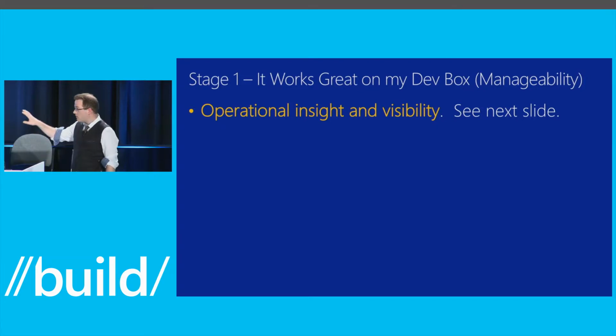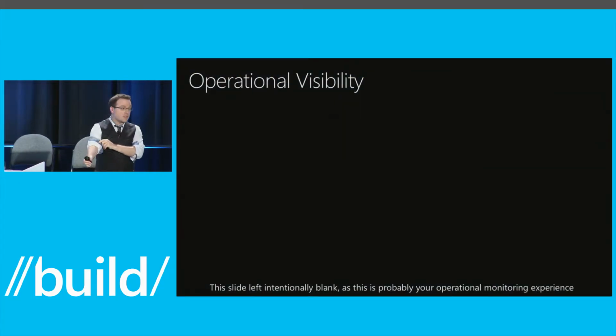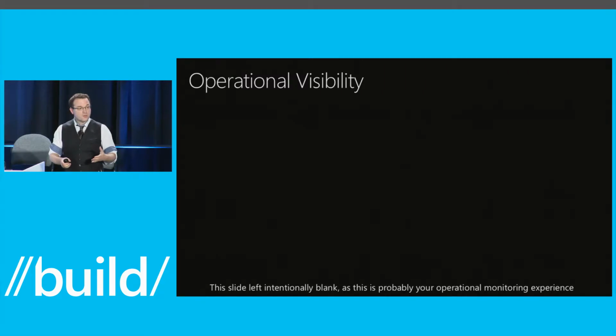So that diagram I showed before, operational insight and visibility, how much do we think we really get by default? A lot of head shaking? This is kind of what you get. Unfortunately, most of the time, an escalation lands on my team's desk. The first question we ask is, show us your logs, show us your telemetry, help us understand. And the answers range from, we don't have any, to, it logged too much, so we turned it off.